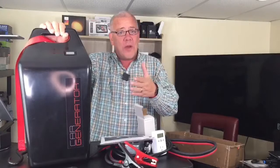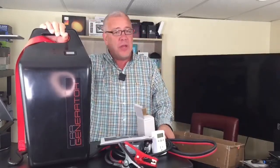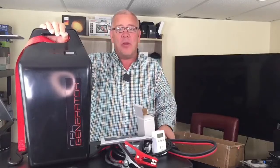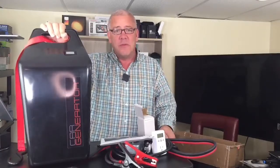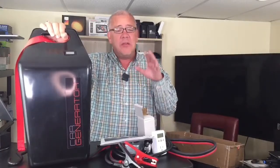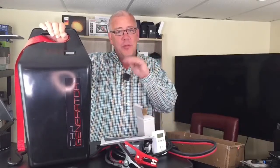This is also a great item to take camping. My friends who are campers tell me some of the nicest places don't have power. But this you could hook up to your vehicle and keep your trailer powered between 50 to 70 hours. The Car Generator system is one-of-a-kind, and it's the only weatherproof inverter on the planet.